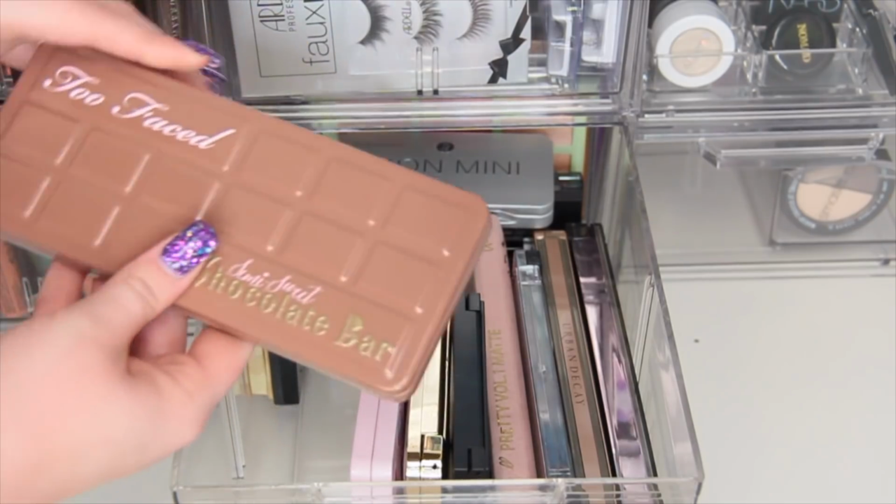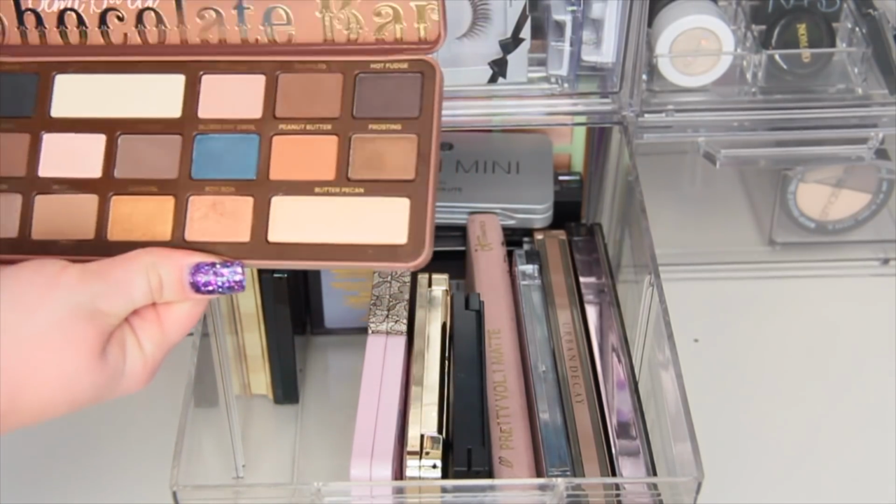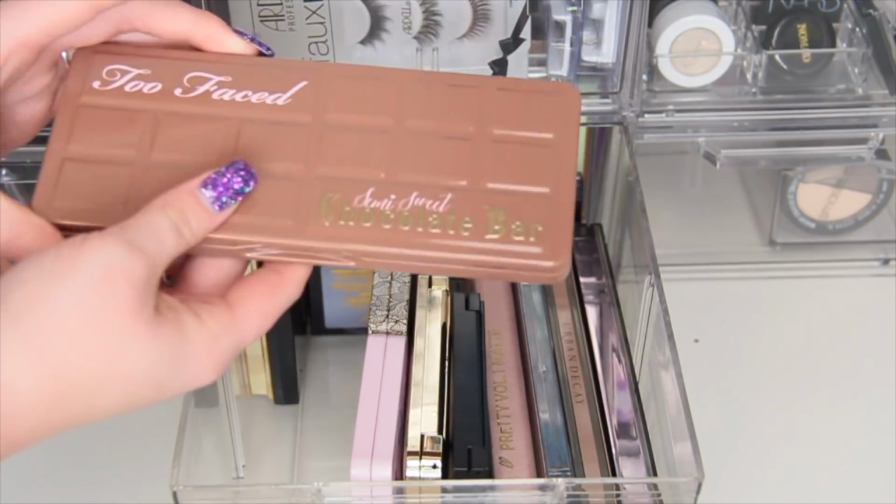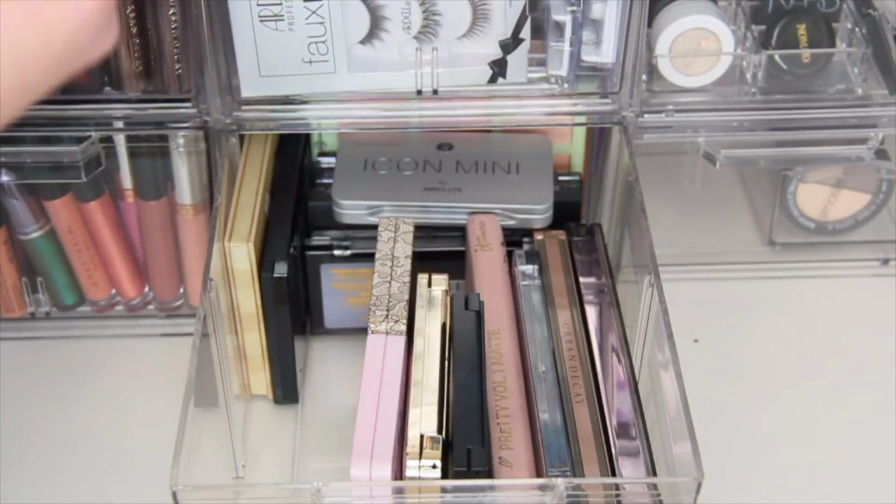The next palette I have is this Too Faced Semi-Sweet Chocolate Bar palette. Definitely holding on to this. It's a staple in anyone's collection and the colors in here are just gorgeous.